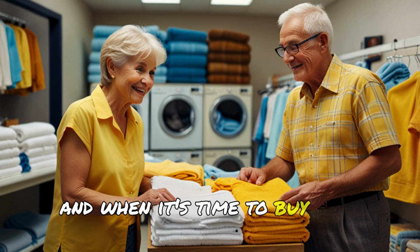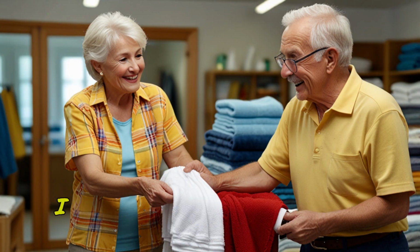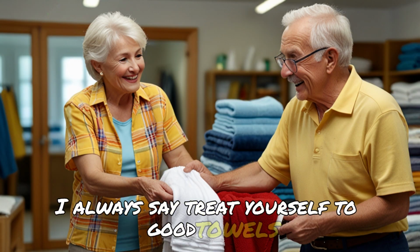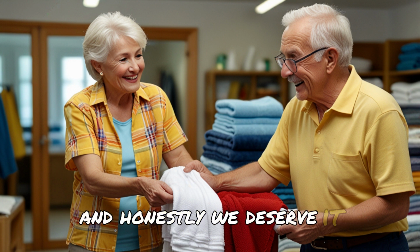And when it's time to buy new ones, look for soft, absorbent towels that will actually last. I always say, treat yourself to good towels. It's one of life's simple luxuries, and honestly, we deserve it.